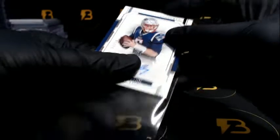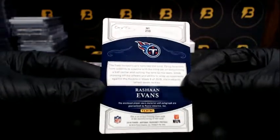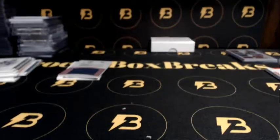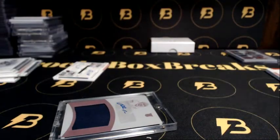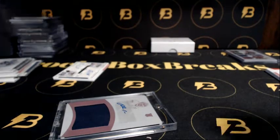And another 1/1 for the Patriots. Very nice. It's 75. We got another 1/1 plate. Rashad Evans, 1/1. Very nice. Might as well throw it in a one touch. So number 3, very nice.